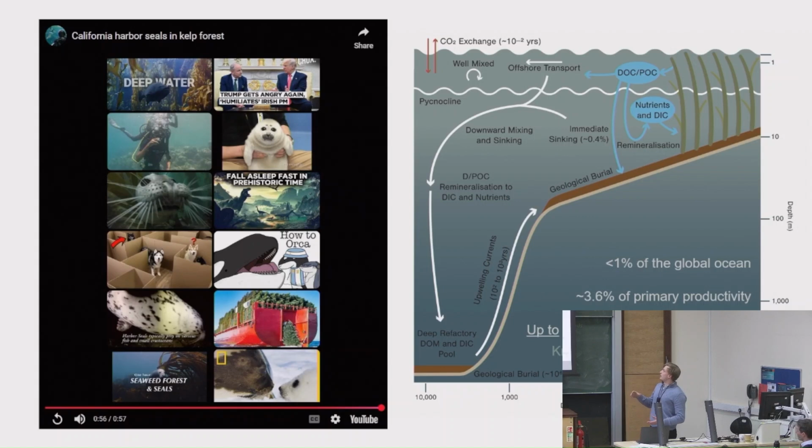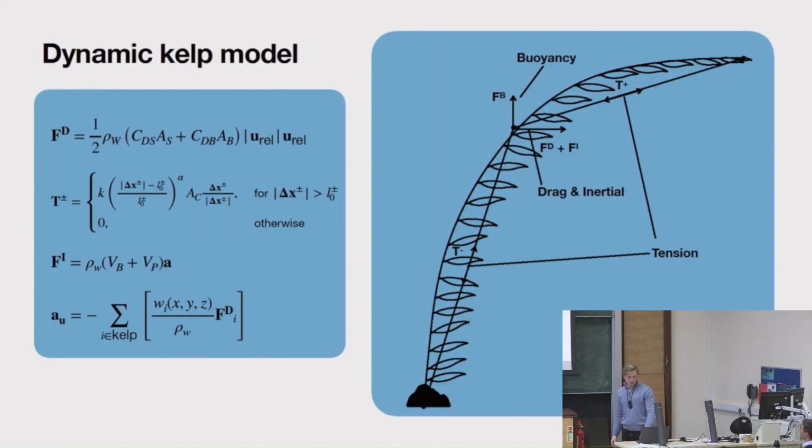And it's really unclear where that ends up, because if it just stays at the surface and gets broken back down, it'll end up back in the atmosphere. But then some fraction, we just don't know what, ends up in the deep ocean, like John was talking about with the phytoplankton. So we're trying to understand what's going on with all the carbon coming in and out of the forest.